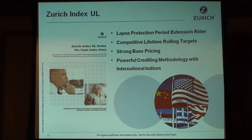Yeah, at least. All right, let's have a quick look at my Index UL. And this is a plug for my Index UL, but there is a reason for it. And I'm going to tell you. Basically, our Index UL has a very high international component. And that's why it is interesting to foreign nationals and to people that are buying American insurance, but they live in another country in the world.